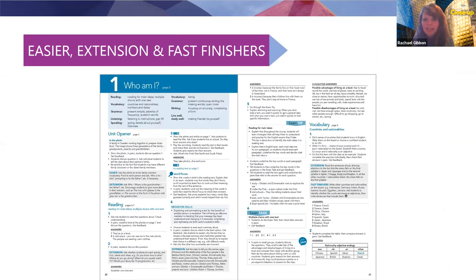And how many of your classes have a wide range of mixed abilities? Something teachers are always telling us that they would appreciate more help with is support with keeping all the class learning productively and on the same track together. So in each unit, we have plenty of ideas to help both weaker and stronger students.